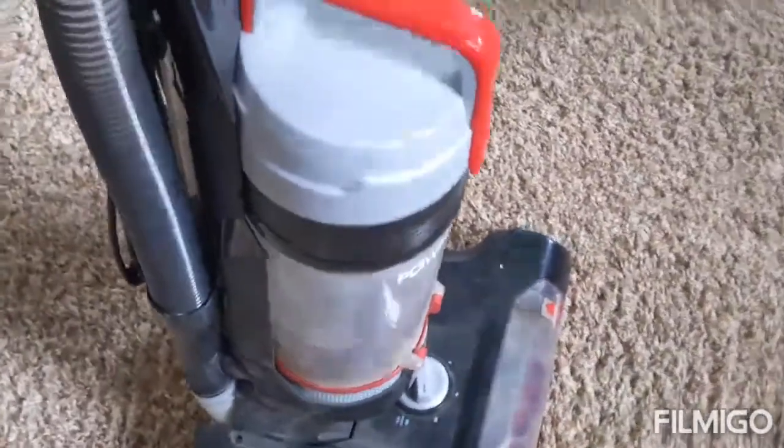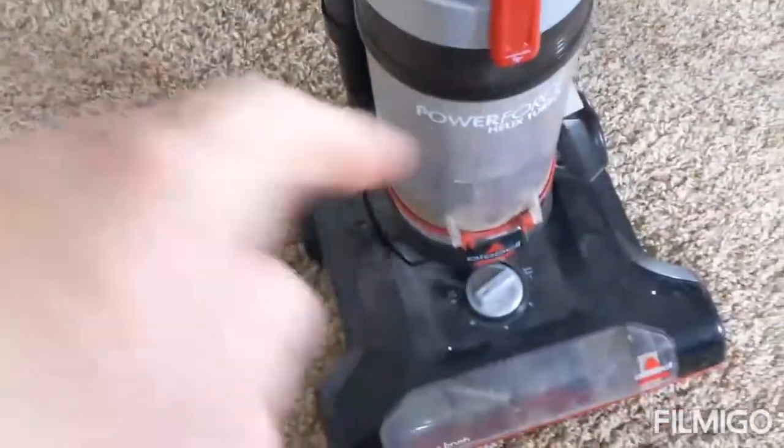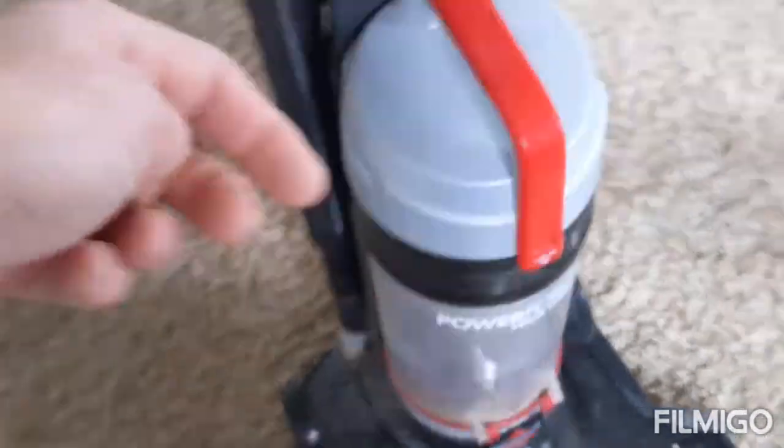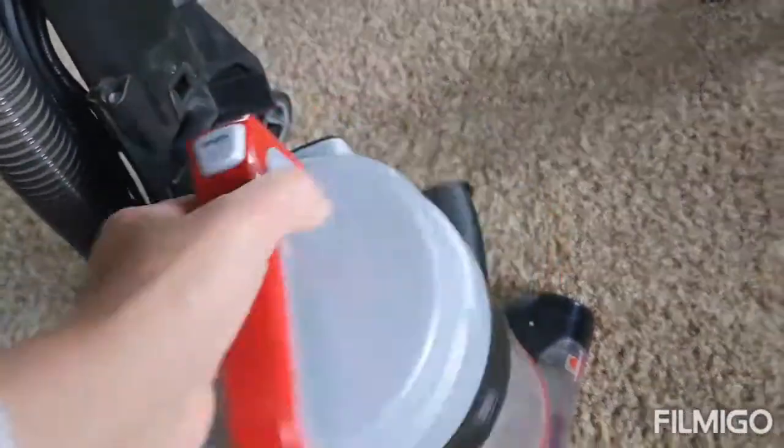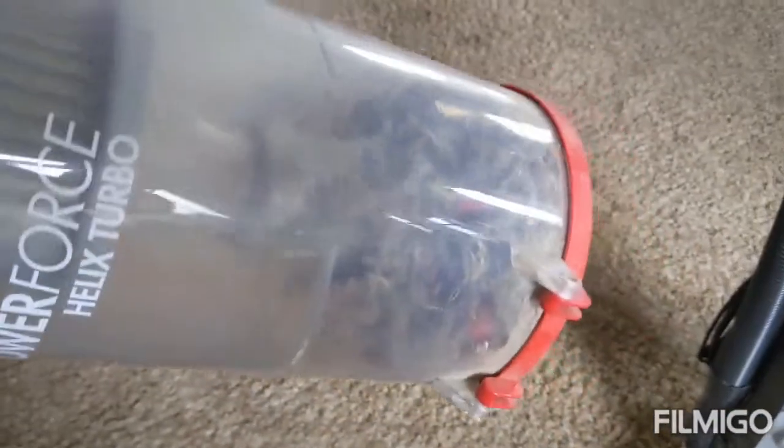However, we do have carpet. And one of the tips I can give you with a vacuum is don't ever leave stuff in the container. Always empty it after vacuuming so that it's ready for the next time when you want to use it.